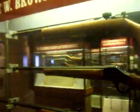These are 22 caliber pistols. Grapple Sporting Bar. This is Bruce W. Browning Rifle Designs. Different rifle designs.